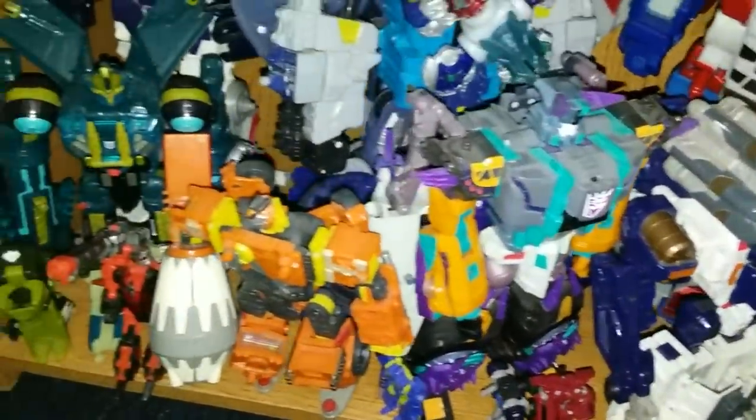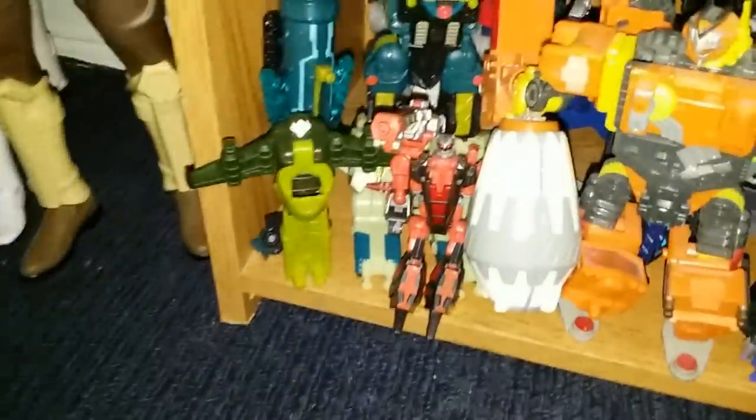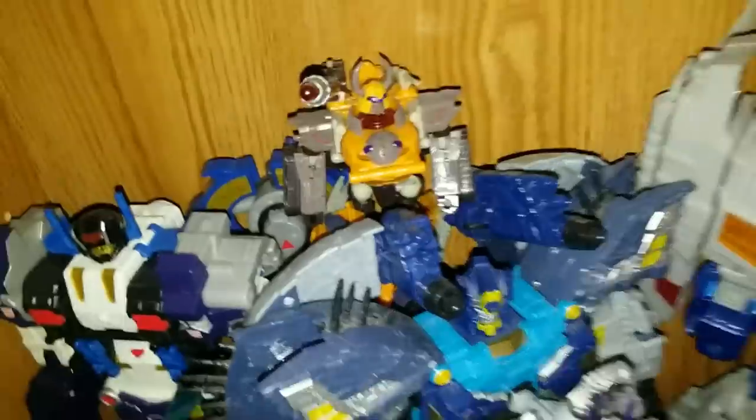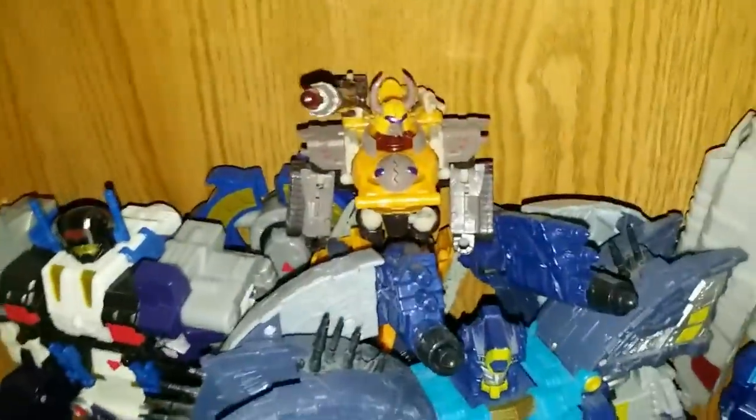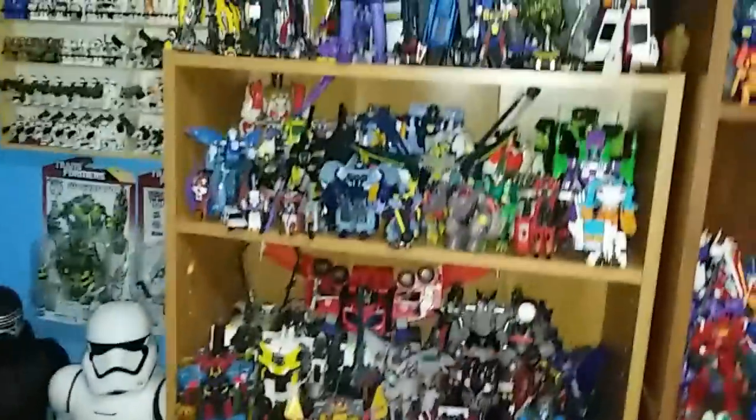Then there's Megatron. Quick Mix. God, I love that Menasaur. Very crappy little Jetfire McDonald's toy. And lastly, Metroplex and the Unicron right there. Because, hey, you gotta have Unicron somehow. I really do love that little deluxe Unicron, though. It's so goofy.